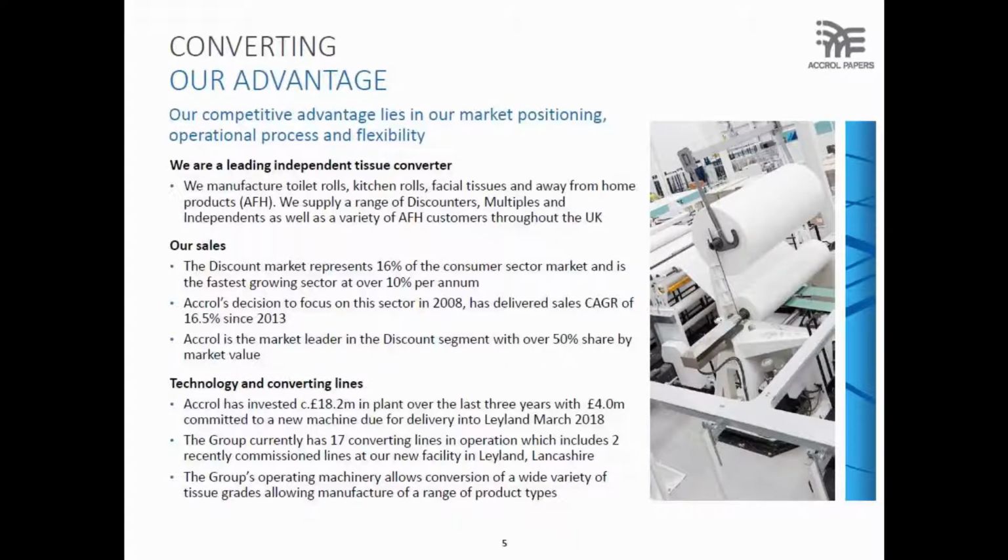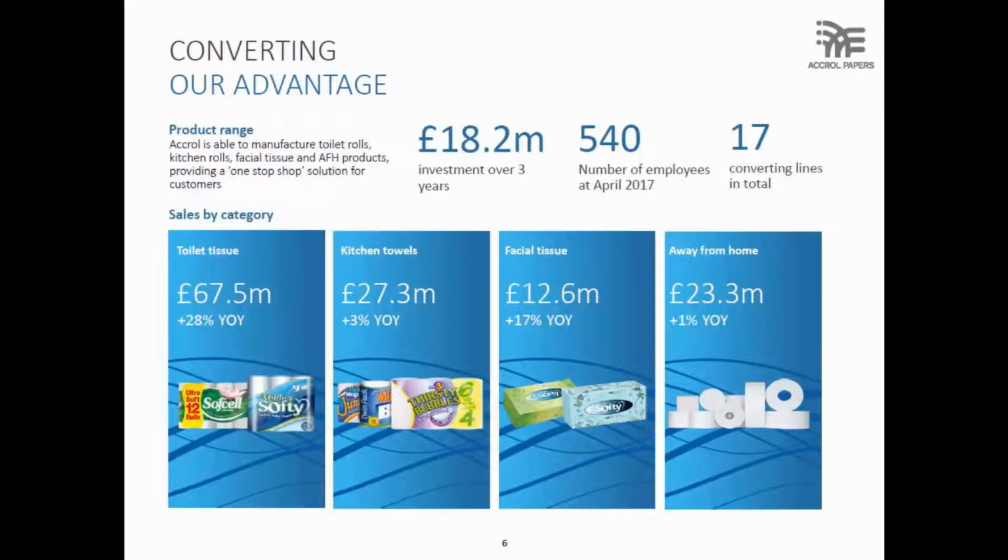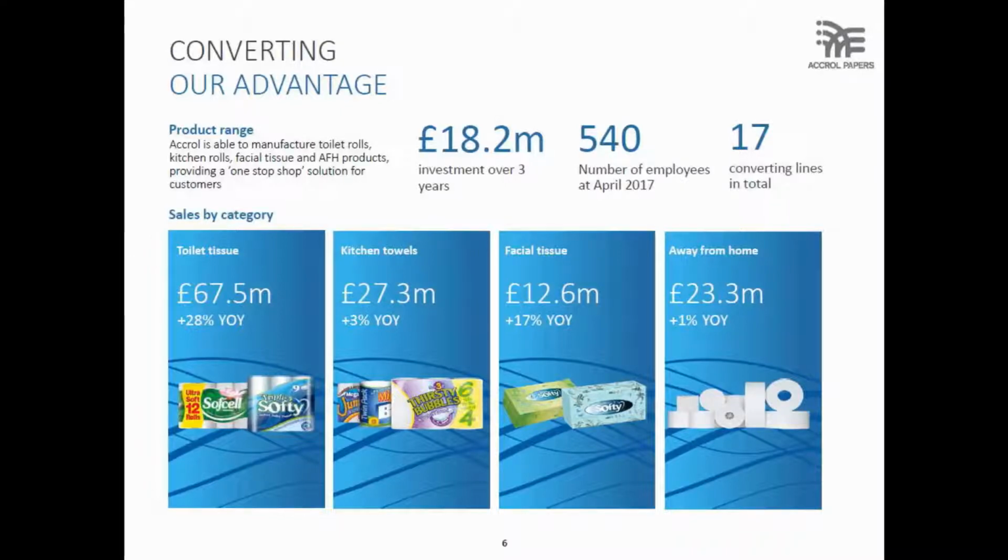In terms of technology, and we'll come on to a little bit of this later on, we've invested substantially. We currently have 17 conversion lines, including the 2 new ones at Leyland, and our tissue conversion capability allows us to do a whole range of products. In terms of product categories, there's 4 main product categories that we operate in: toilet tissue, kitchen towels, facial tissue and away from home. Toilet tissue showed the greatest growth, 67.5 million. The growth in the category is largely driven by where the capacity goes down, and the majority of our investment in those machines Steve's mentioned has been into toilet tissue. We're running now currently at about 540 employees, just to give you a sense of scale.